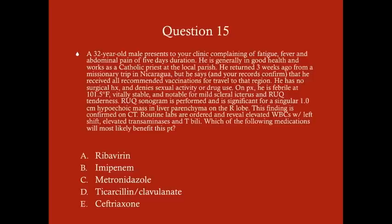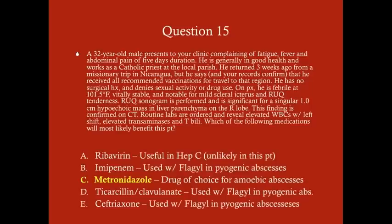Give you time to pause here, and the answer is C. Metronidazole. So I wanted to ask this question for 2 very important reasons. 1 on the scientific side of medicine, 2 on the professional side of medicine. So let's talk about the professional side of medicine first.